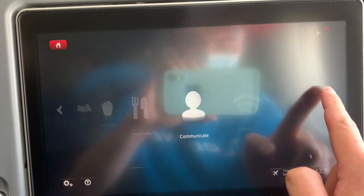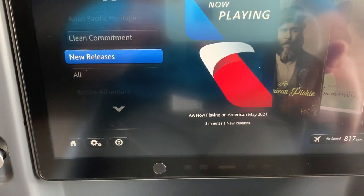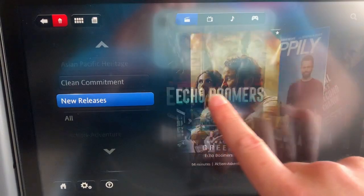The TV was the same thing as the American A319 TV that we looked at a few weeks ago because it's the same product. But it had some pretty good features on it. Some good movies, good TV shows, and some good features.